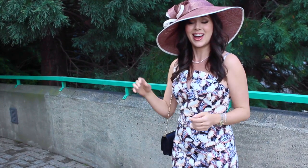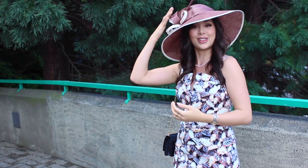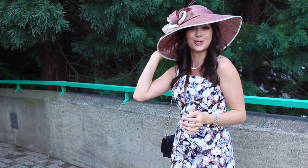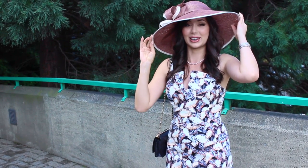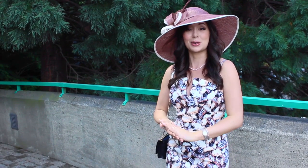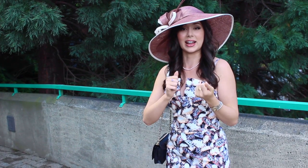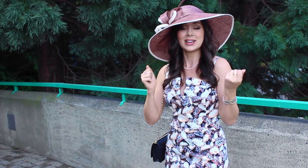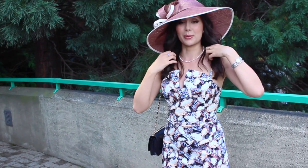So this one is a really pretty taupe color with cream piping and a little bit of detailing. I like the dramatic swoop on it, a little bit of ribbonry as well, which I really like. And English hats tend to be really nicely made as well, so this one has a string on the inside that I can tighten for my head size so that it won't just fly away on me, which is great. So I chose to wear it with my hair down.